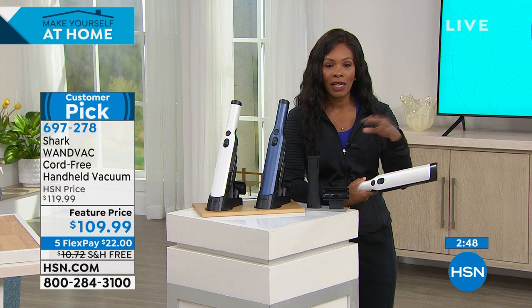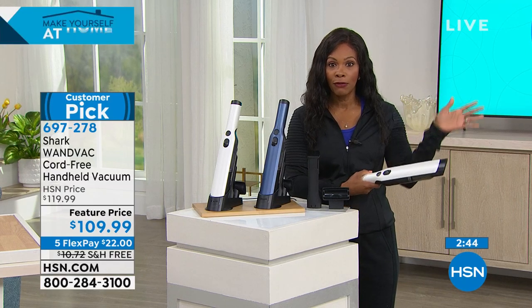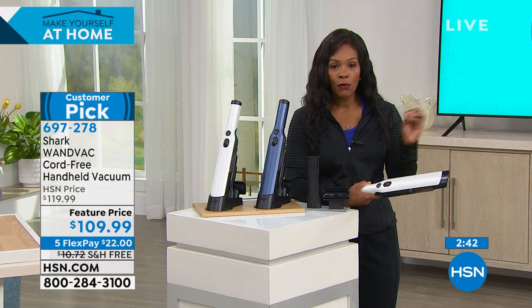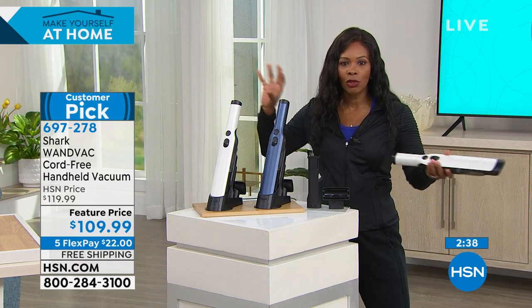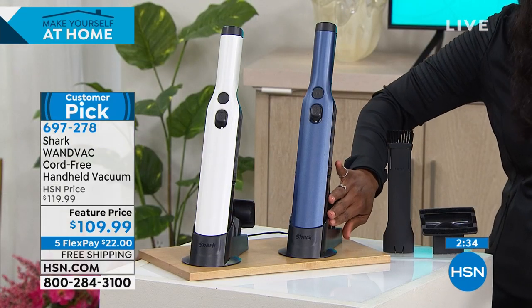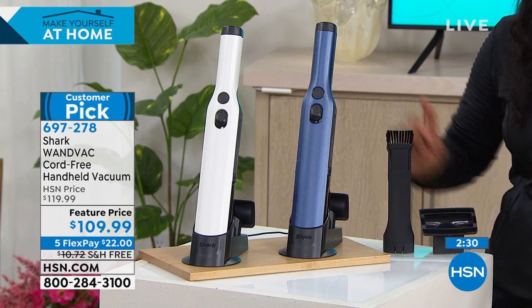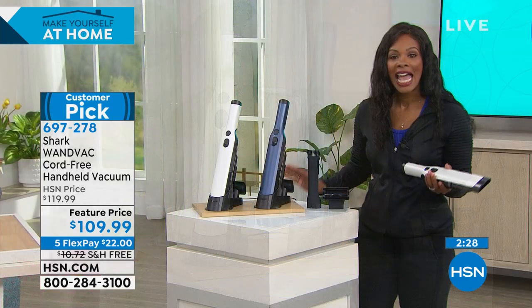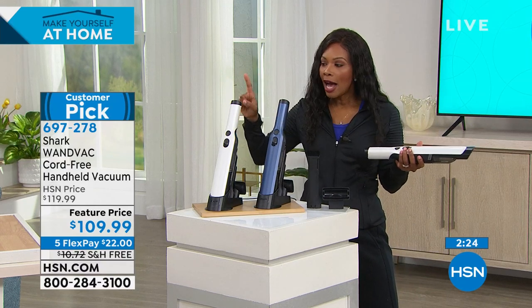And it's not expensive. I love that it's $22 on any major credit card because we've got Flex Pay, spread it out. You've got free shipping. There's nothing a la carte to buy. There's no extra this or that. It all comes included and it all stays with the Shark wand vac. So you're never even gonna lose these attachments because they stay right there on board. And then you use them, and then you pop it back, and it charges again.